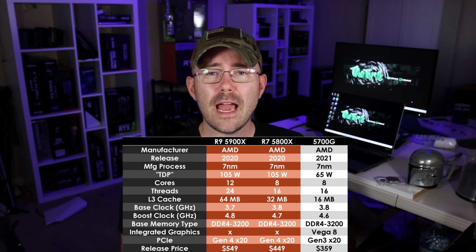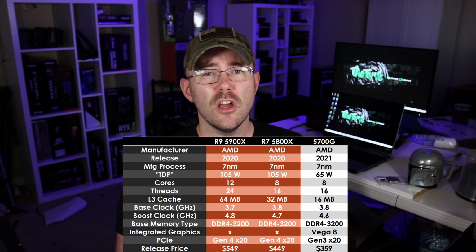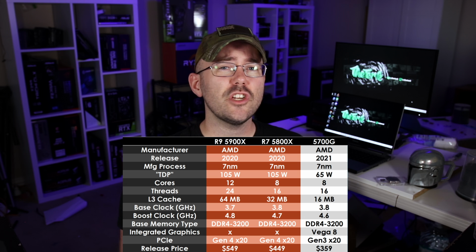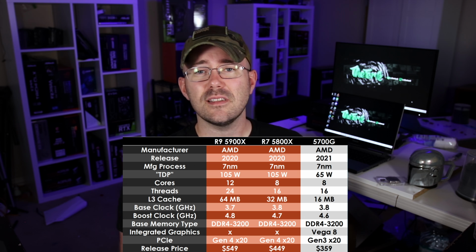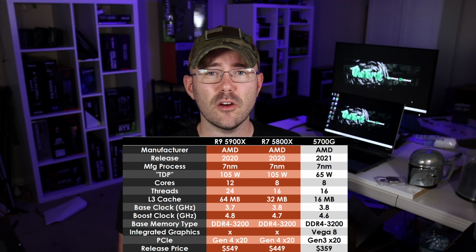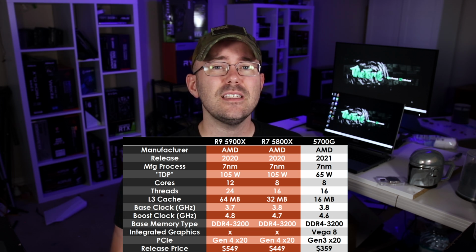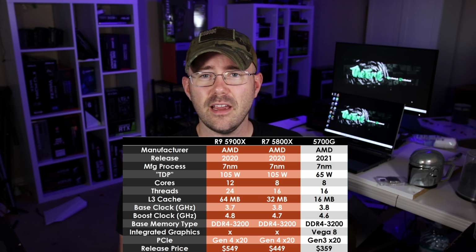Boost clocks only lag behind by about 100 MHz, though the base clock speed does remain the same. The 5700G also officially supports the same memory data rates as its bigger brother, though the only major omission with the 5700G is the lack of Gen 4 PCIe, which may or may not be a big deal for you. With all that said, it sure looks like this part is the 8-core little brother of the 5800X.